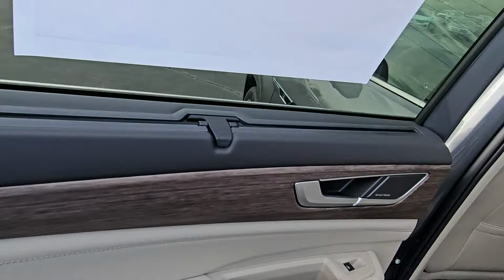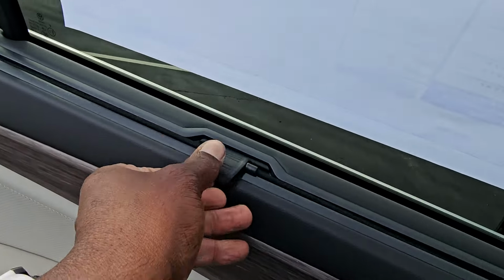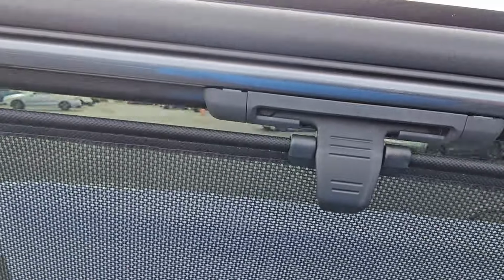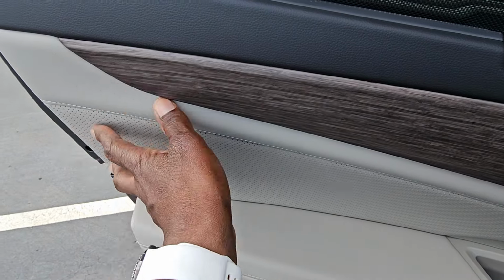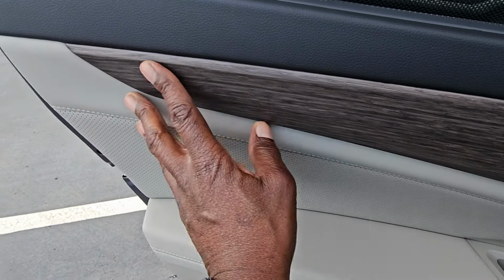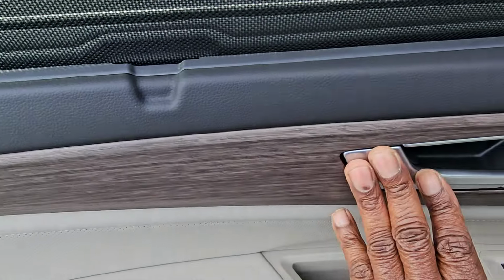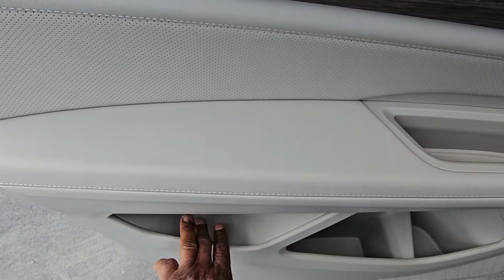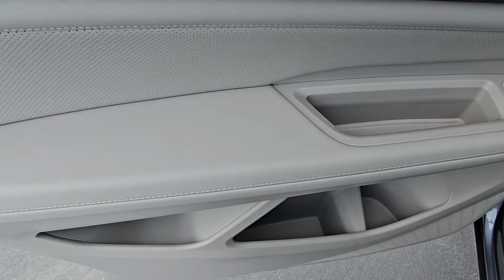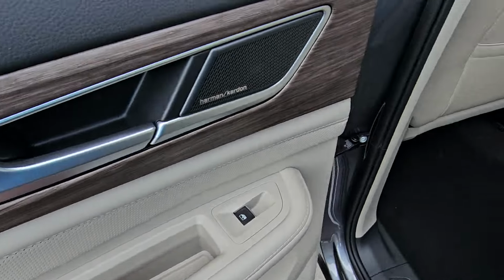As we open this up back here, here's a look at the sunshades. They go into the back here. Just snap it in right there. You do have leatherette right here on the door panel, perforated in the middle, regular leatherette up top, and then you also have the wood grain surround right here around the door handle. Now, 3 little pockets here for storage, and you have pockets in the door as well.